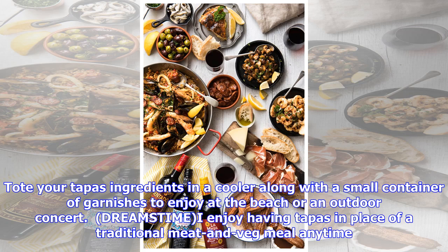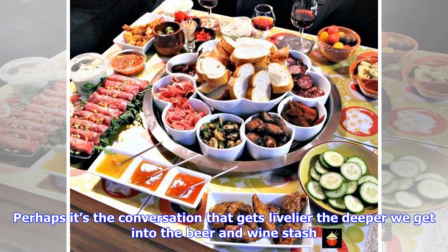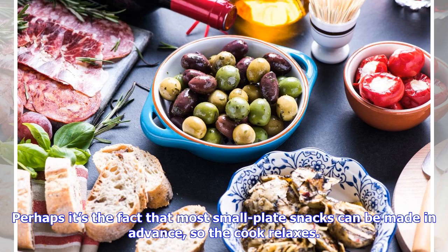Tote your tapas ingredients in a cooler along with a small container of garnishes to enjoy at the beach or an outdoor concert. I enjoy having tapas in place of a traditional meat and veg meal anytime. Perhaps it's the relaxed way everyone hangs around the table, lingering over food and drink. Perhaps it's the conversation that gets livelier the deeper we get into the beer and wine stash. Perhaps it's the fact that most small plate snacks can be made in advance, so the cook relaxes.